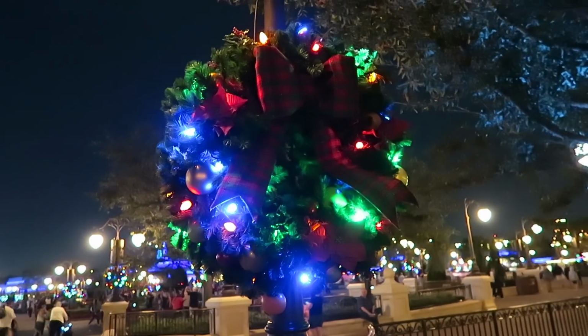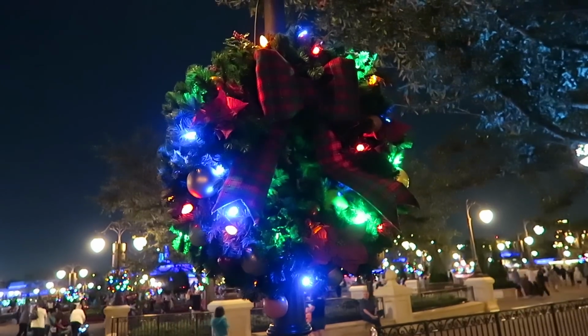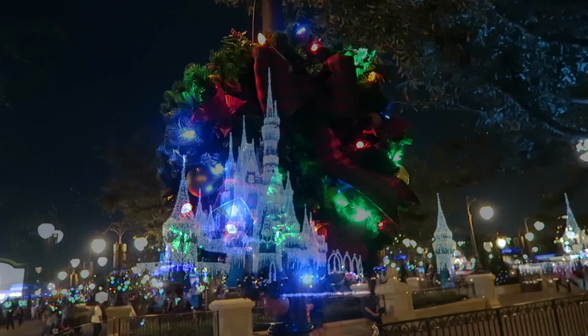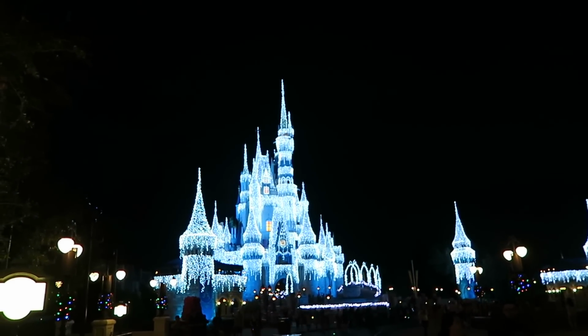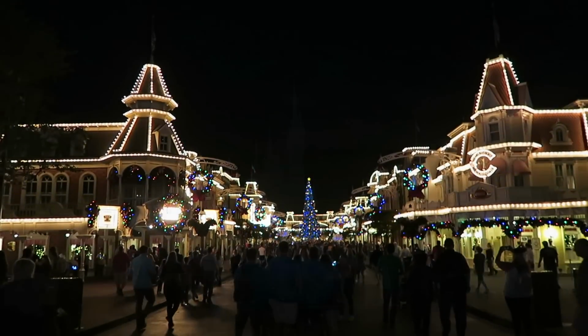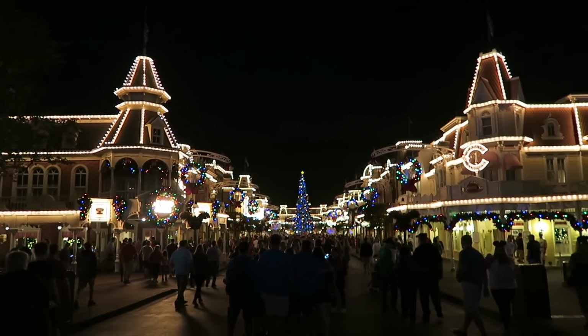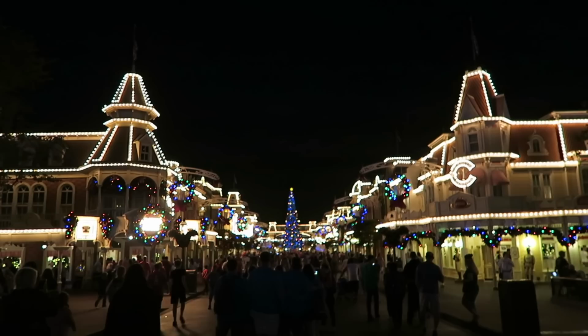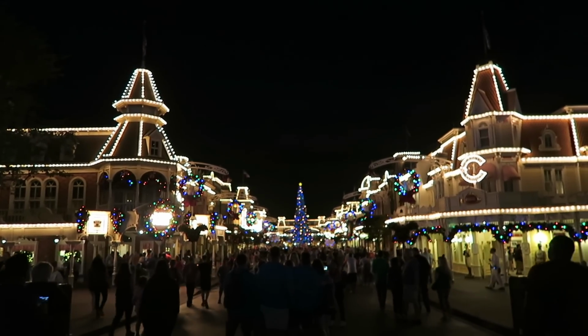Christmas wreaths are really pretty, but I have to say I do prefer the ones that they put out in the fall. I just think those are so much more fun. Getting one last look at the castle before we leave. It's so beautiful. The view walking down Main Street headed towards the train station is also very beautiful. Love the lights, love how festive it is. I just love this time of year.